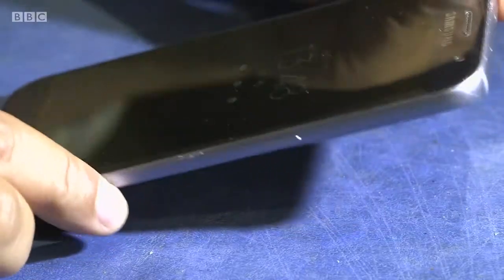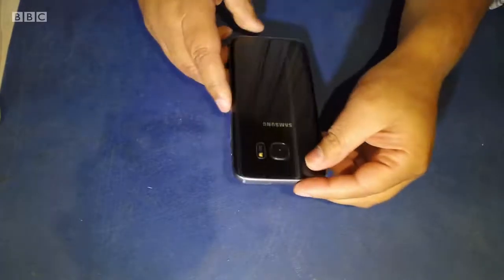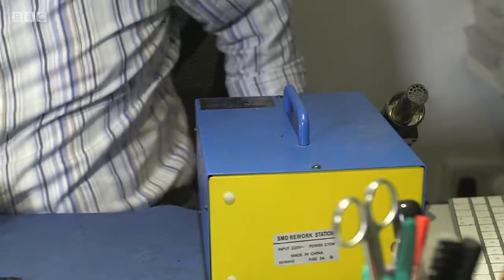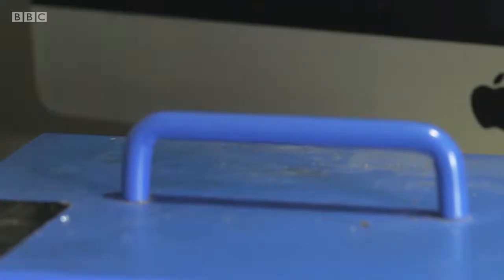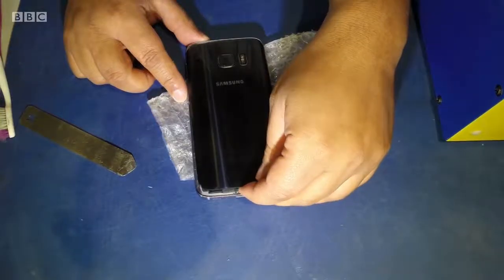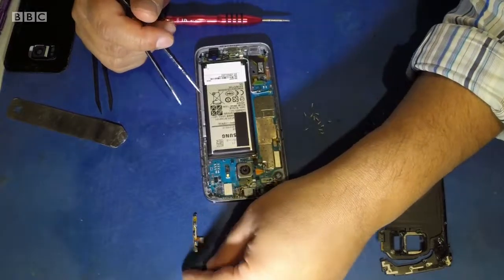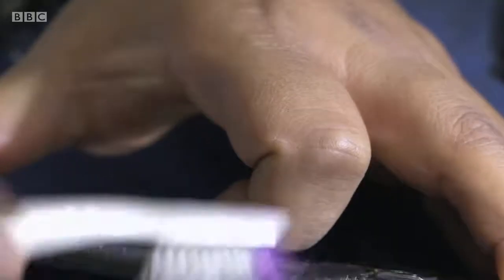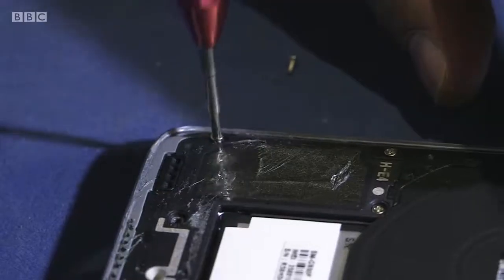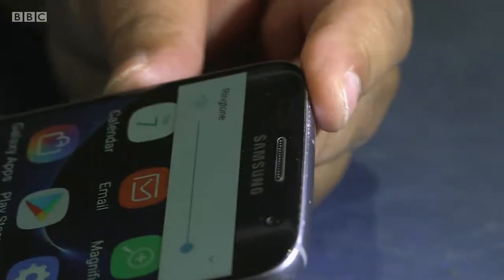Khalid's no slouch, but some of the latest handsets are glued, not screwed. So this job calls for something a bit special. We need a hot air gun to soften up the glue holding the back without burning the insides. So there you go. This is the volume key pressure plates. This is high-tech stuff, but it takes a brush, a puff, a screw, and a dab for Khalid to get the phone working again. Perfect.